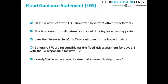And by reasonable worst case, what we're trying to do is identify the potential for a severe impact level event, even if it's only got a low probability of occurring. And that's all tied into the Environment Agency's idea of thinking big and acting early if we think there's the potential for a severe flood event.